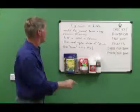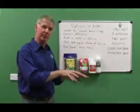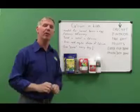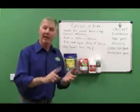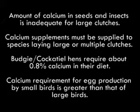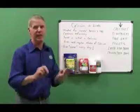You need to know that seed is low in calcium. There isn't a seed that's high in calcium. Okay, ordinary seed will be okay for a bird that's sitting in a cage doing nothing. It is not okay for growing birds or hen birds laying eggs. It is not okay. The other thing you need to know, birds require a regular intake of calcium.